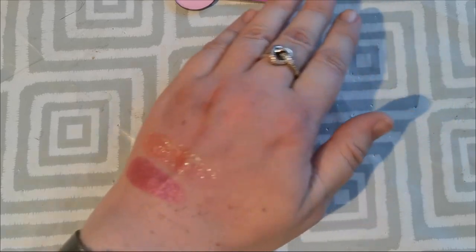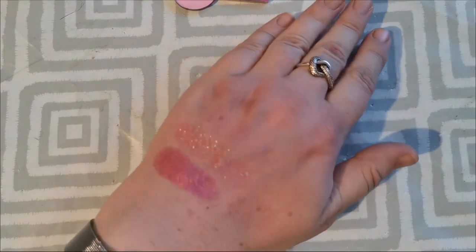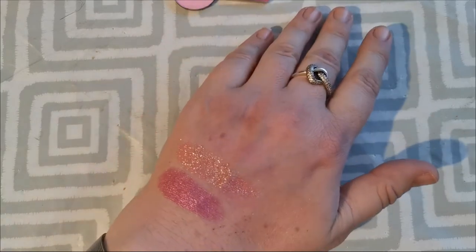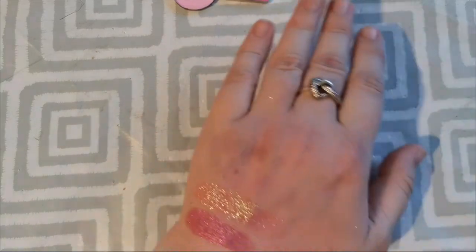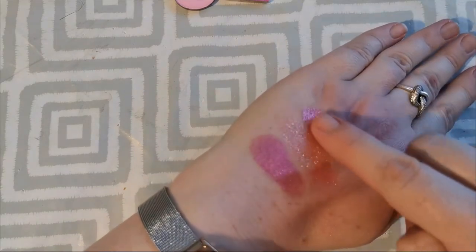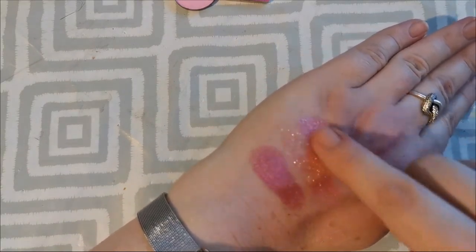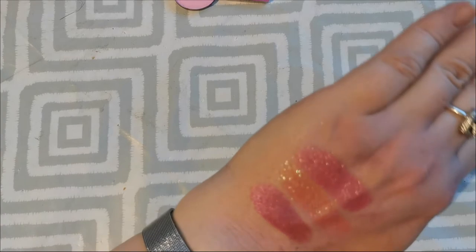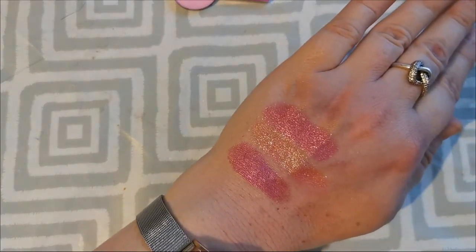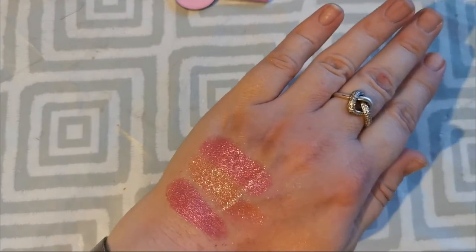Can you see that sparkle and the shift in that? It is so stunning. I think actually under this light it's looking a bit better. Then we have Lychee, also from the Pastel Roses. And I will pop that there. Oh, crikey. Very sparkly and beautiful.